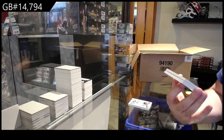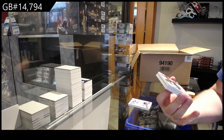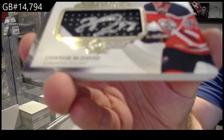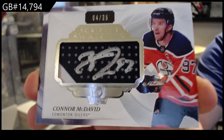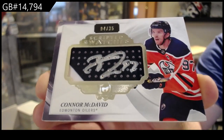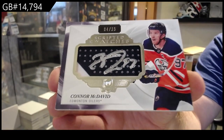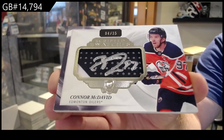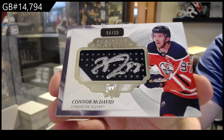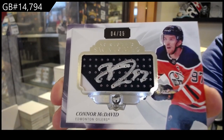Scripted swatches, number 235 for the Oilers, Connor McDavid. Scripted swatches, patch auto, McDavid. Wow, that's a pretty sweet one.